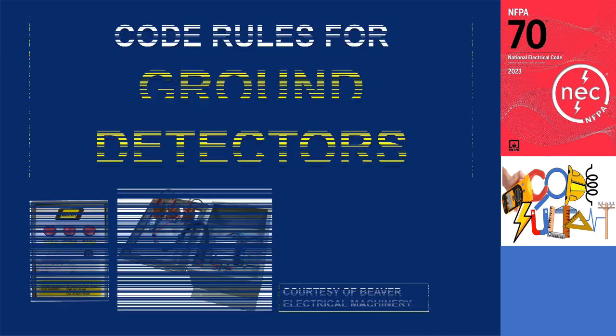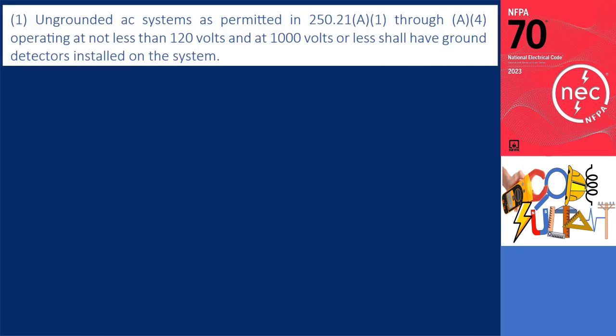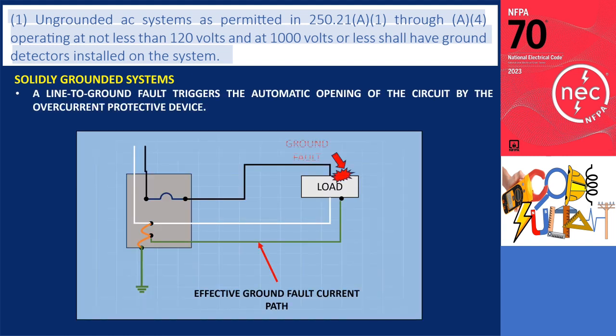What are the rules of the code for the ground detector? In section 250.21(B)(1), ungrounded AC systems as permitted in 250.21(A)(1) through (A)(4), operating at not less than 120 volts and at 1000 volts or less shall have ground detectors installed on the system. In solidly grounded systems, the occurrence of a line-to-ground fault triggers the automatic opening of the circuit by the overcurrent protective device.